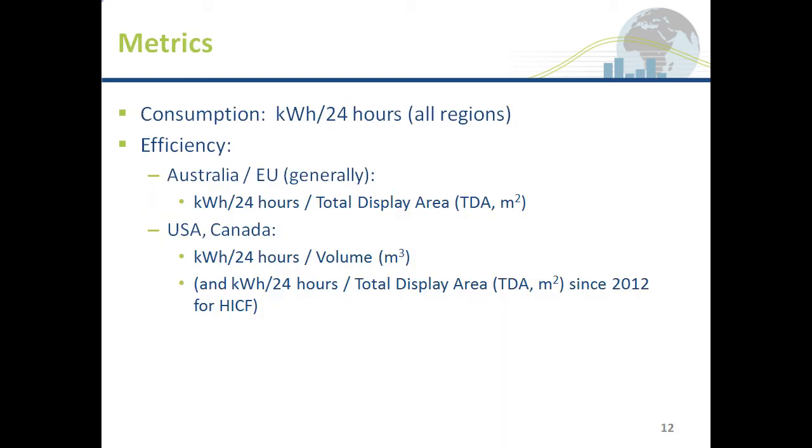The metrics used in the various countries to indicate energy consumption are all kilowatt hours per 24 hours. That's a fairly universal metric for consumption. But the efficiency metric is where you start to see some significant divergence of approach. The EU tends to use a total display area for retail display cabinets as part of its metric, and the Australian system has followed largely the EU and also adopted the kilowatt hours per day per square meter of display area.